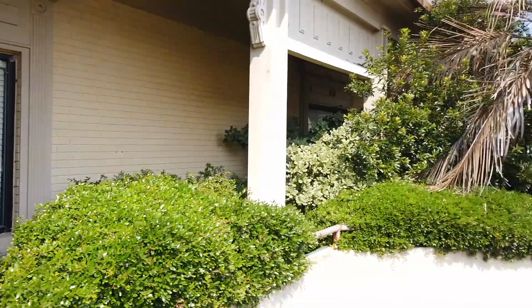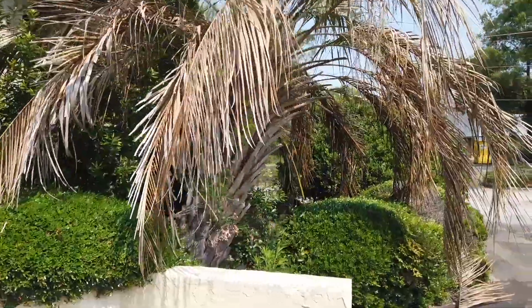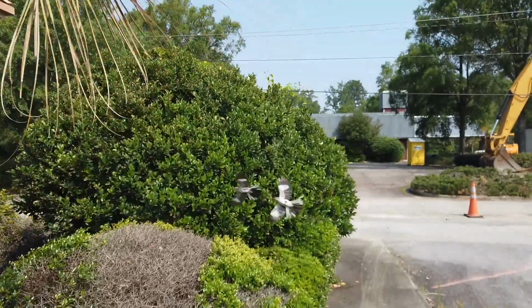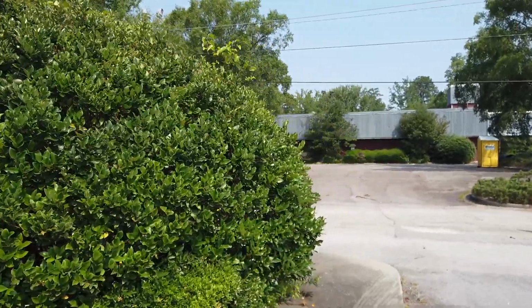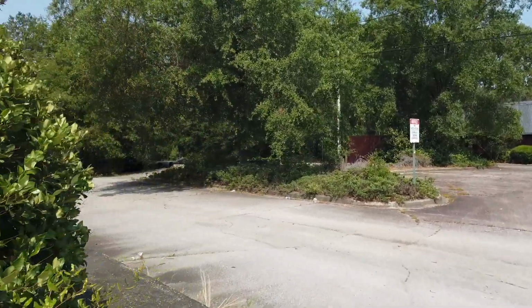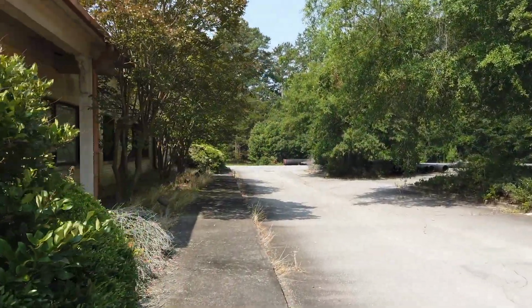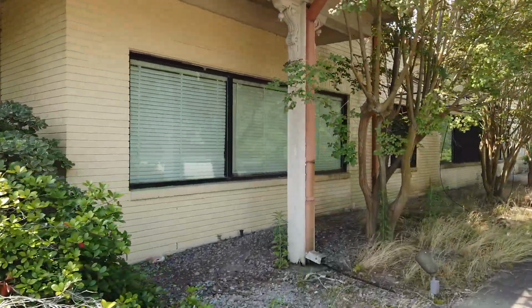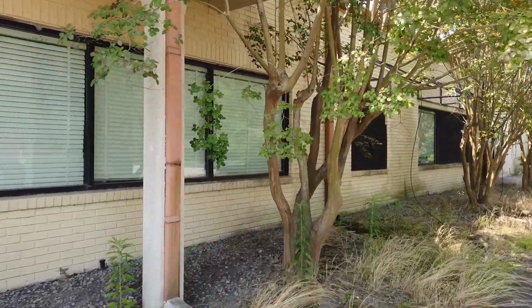Now, as we take a look around here, definitely have a lot of nice shrubbery. If somebody was looking to put some shrubs around their home, there's a lot of good shrubs to take out of here, but obviously we're not going to do that. We don't want to do any theft on these properties, but I tell you what, there's a lot of well-grown shrubs here, a lot of nice trees that actually would look nice on anybody's property.